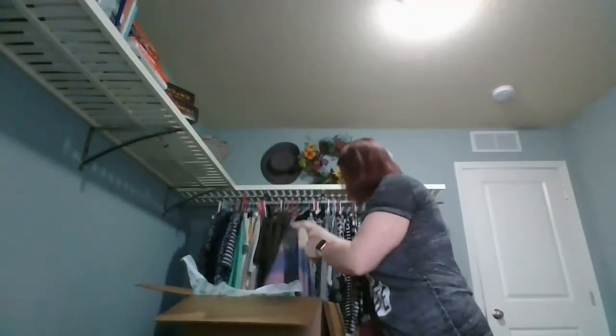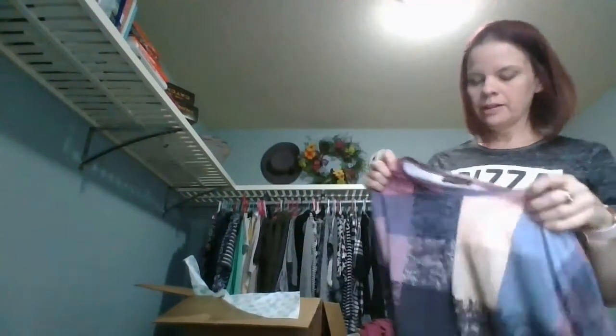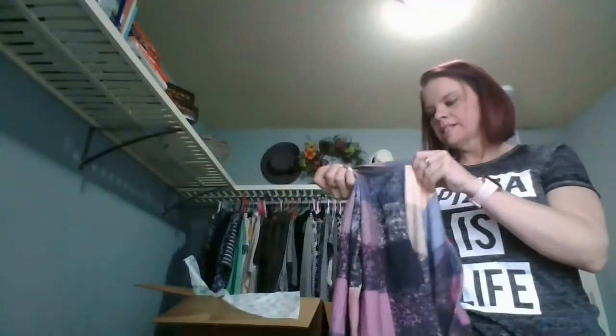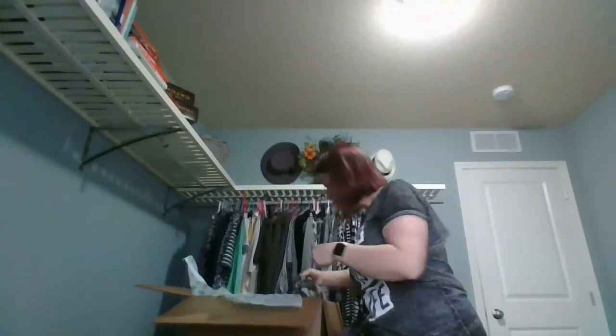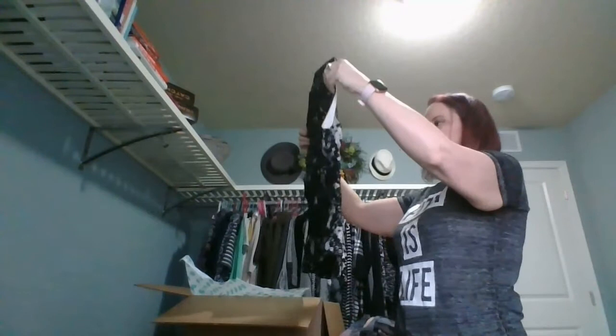Really cute. Okay, the next shirt that we have is Honey Seed. I'm curious about this brand. I have not heard of it. And it's got an interesting pattern on the front. Not seeing the size tag. Not really going to waste time to look for it right now. You can see it on my Poshmark closet if you like it. Okay, this looks cute.